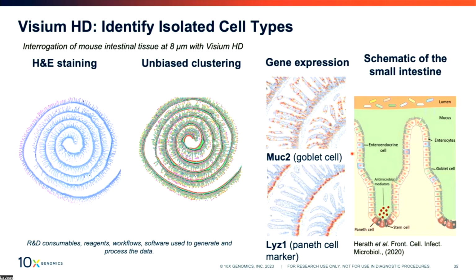And so what you can see here is the ability to look at that H&E image, then look at that whole transcriptome information to get your unbiased clustering, and then ultimately break down and be able to see individual cell types. And so I can show here LYZ1, which is going to be this Paneth cell marker that's at the base of the crypts. This is a uniform cell type. To me, it's not as exciting as when I show these MUC2 labeled goblet cells. You can really see them interspersed and you can see where they start and stop basically with this grid.